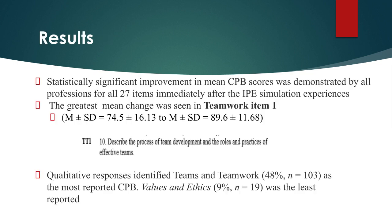There were statistically significant improvements in mean collaborative practice behavior scores demonstrated by all of the professions for all 27 items immediately after the IPE simulation experience. So that was pretty significant. The greatest mean change was seen in the teamwork item. So that would be in that IPEC competency. And we have the mean and standard deviation before and after here.